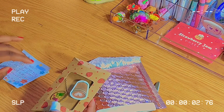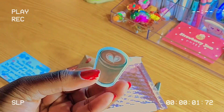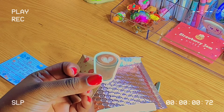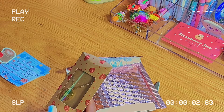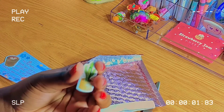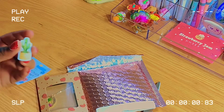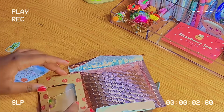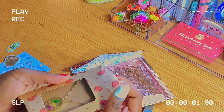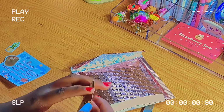And then she even included some stickers as well, like this sticker right here. It's a latte. I love latte art. That's a hidden obsession of mine. I just love looking at latte art. And then she also included a little cactus sticker, you know, plant mom vibes. And then I think there was another sticker as well, but it was stuck to the back of the post-it note. But then, guys, look at this necklace.